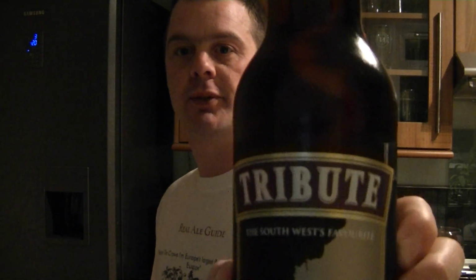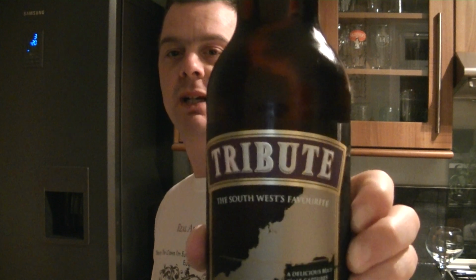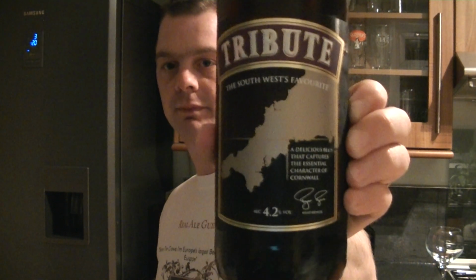Today's beer is a beer from St. Austell Brewery, and it's their Tribute. Now, I don't know if you remember, if you lived in the UK, seen the news just a few months back, I believe it was October 2010, St. Austell had major floods. So I hope the brewery managed to stay afloat, as they say.